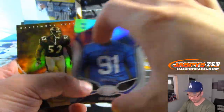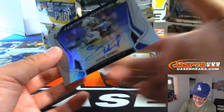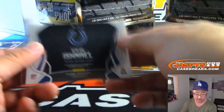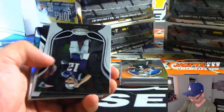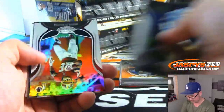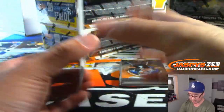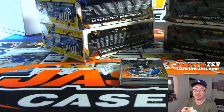Ed Oliver to 299. And Steve Ishmael. Hey, call me Ishmael. 61 out of 149 certified potential autograph for the Colts. Edwin with the Colts. Out of 450, AP, Adrian Peterson. And new generation relic, Deontay Johnson for the Pittsburgh Steelers. Steel Curtain with the Steelers.